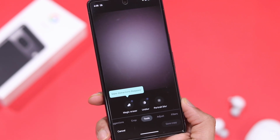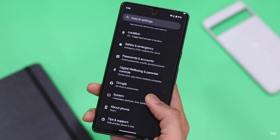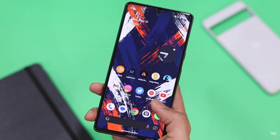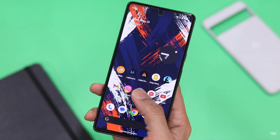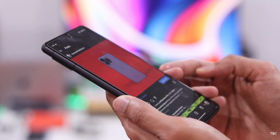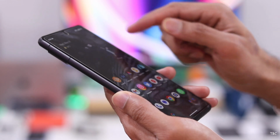So now that the strongest point has been covered, well, let's move to a not so strong feature, and that's the battery. Well, the battery capacity of the Pixel 7 is 4355 mAh, and about the backup, well, I'll say it's average. For the screen on time, I could get approximately 5 to 6 hours of screen on time with moderate usage, but here the standby has been an issue for me.